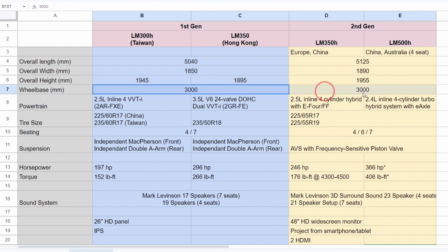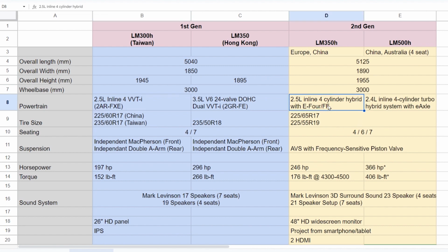It's still 3,000 millimeters. And then you can see here in the powertrain we have a 300h, which is similar to the ES300. It uses a 2.5 liter inline 4 VVT-i engine, versus the LM350, which is similar to the previous generation RX 350, which uses that buttery smooth 3.5 liter V6. And when you look at the new generation, the 2.5 liter 4-cylinder hybrid is similar to the RX 350h and NX 350h, and even my NX 450h Plus uses the same 2.5 liter hybrid engine. So that's what they're using in the LM.